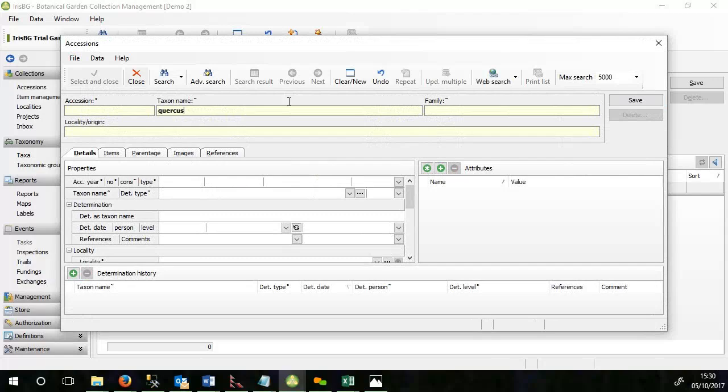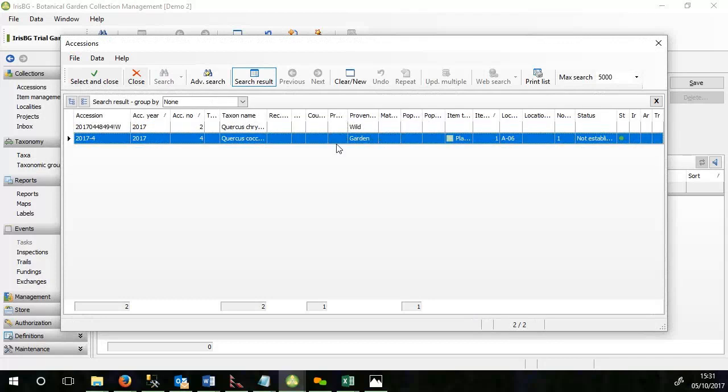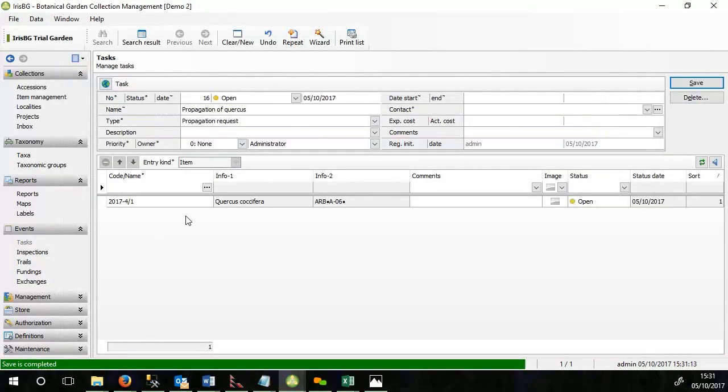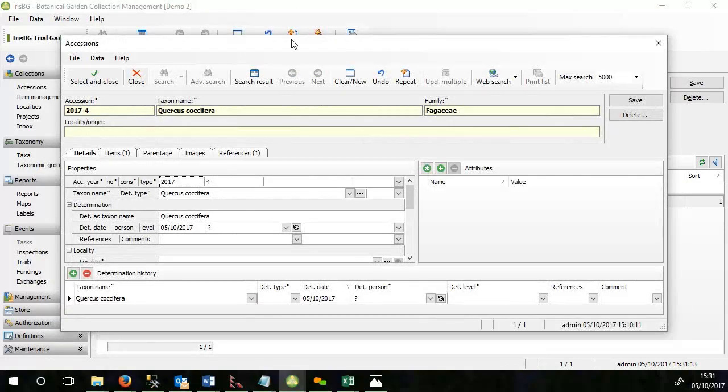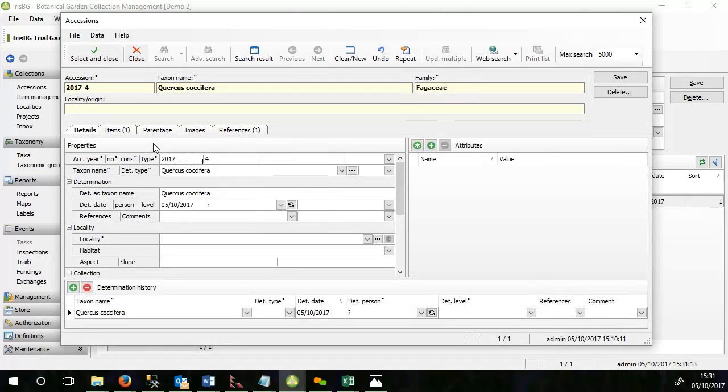Right. So we have only one here, so the one we planted just a minute ago. So if we're going to, let's say we propagate from this one, select and close. So now we have technically linked the plant to that. And then when you start propagating, there are two ways to do that. In your world, Greg, you would typically record a new accession, wouldn't you?